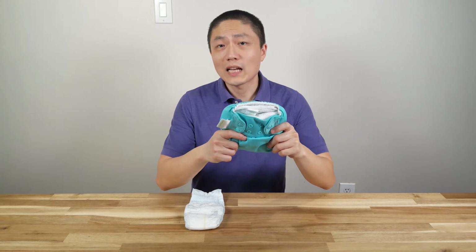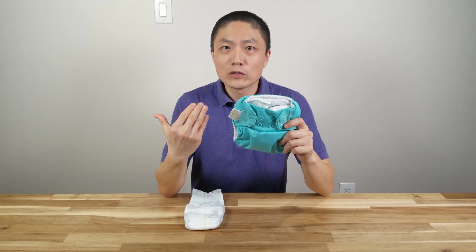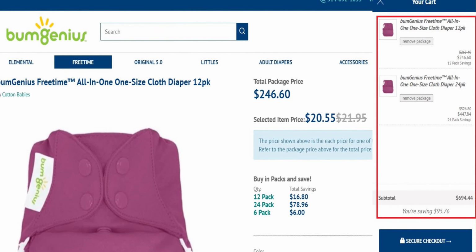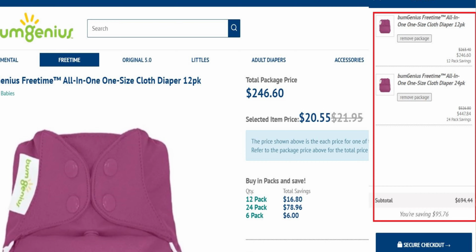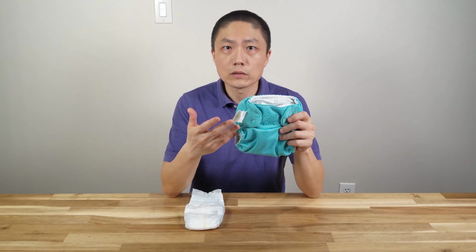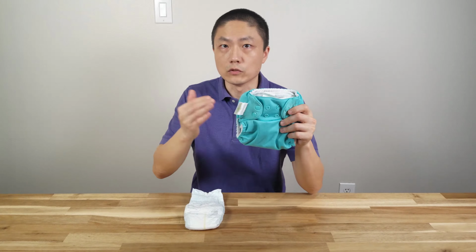Now for the cloth diaper, the initial cost is high, like I mentioned before. So if you're going to the BumGenius website and you want to buy in bulk, it will be like a 24 pack and then a 12 pack. So that comes out to be a 36 pack. That actually works out really well for us. So for 36 cloth diapers, the number runs out to be a little bit less than $700. So that essentially is all we need to buy. For the initial cost of just under $700, we can use it for a really long time because it's reusable.